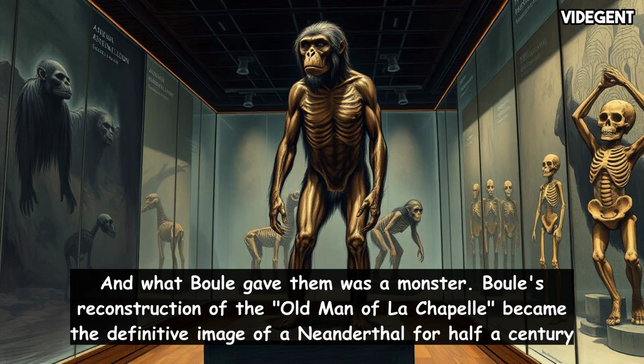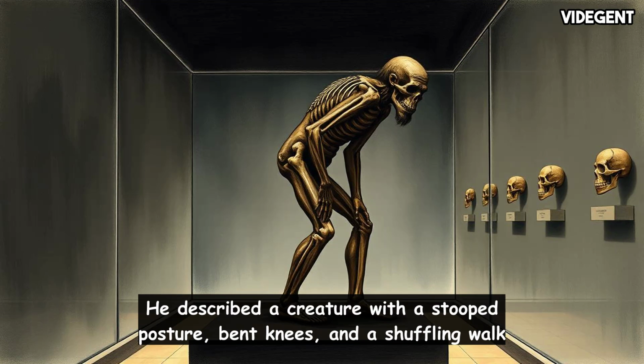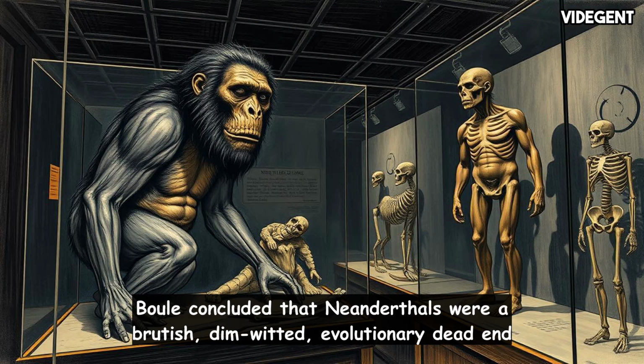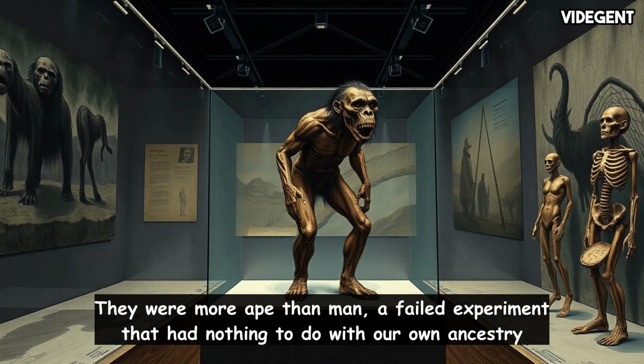And what Boule gave them was a monster. Boule's reconstruction of the Old Man of La Chapelle became the definitive image of a Neanderthal for half a century. He described a creature with a stooped posture, bent knees, and a shuffling walk. The head was thrust forward on a short, thick neck. The big toe was splayed out like an ape's. Boule concluded that Neanderthals were a brutish, dim-witted evolutionary dead end. They were more ape than man, a failed experiment that had nothing to do with our own ancestry.